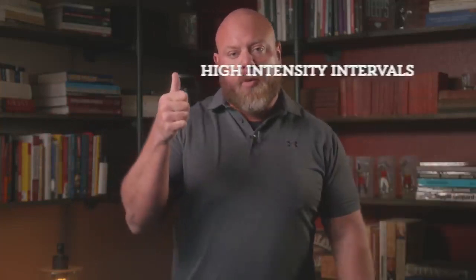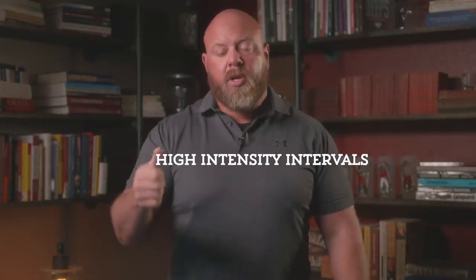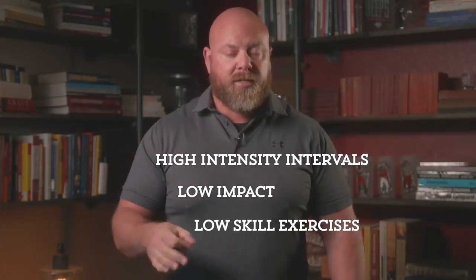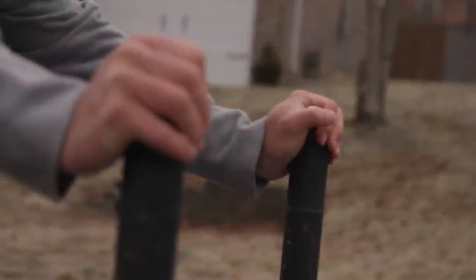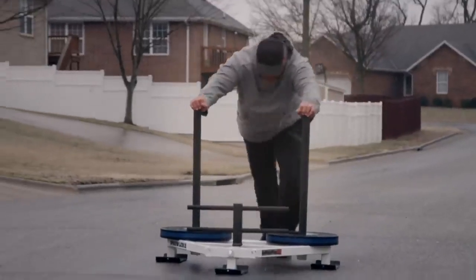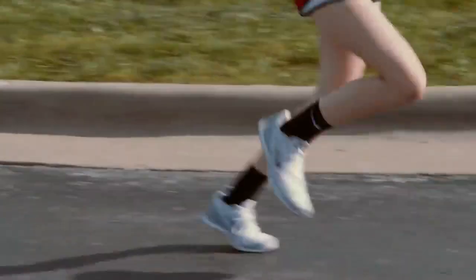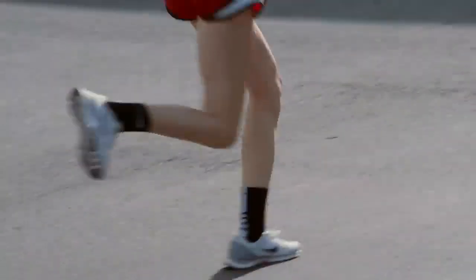So I'm going to perform high intensity intervals with low impact and low skill exercises. So things like pushing a prowler or sled, riding an exercise bike, sprinting on an exercise bike like a Rogue Echo bike or an Assault bike, maybe rowing on a C2 Concept 2 rower machine. Those all work much better than, say, running down the street, because running down the street is very high impact.